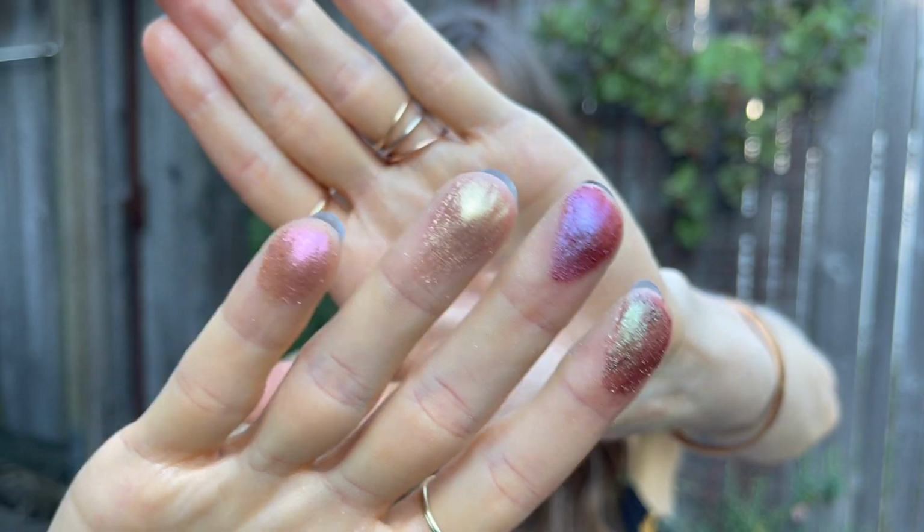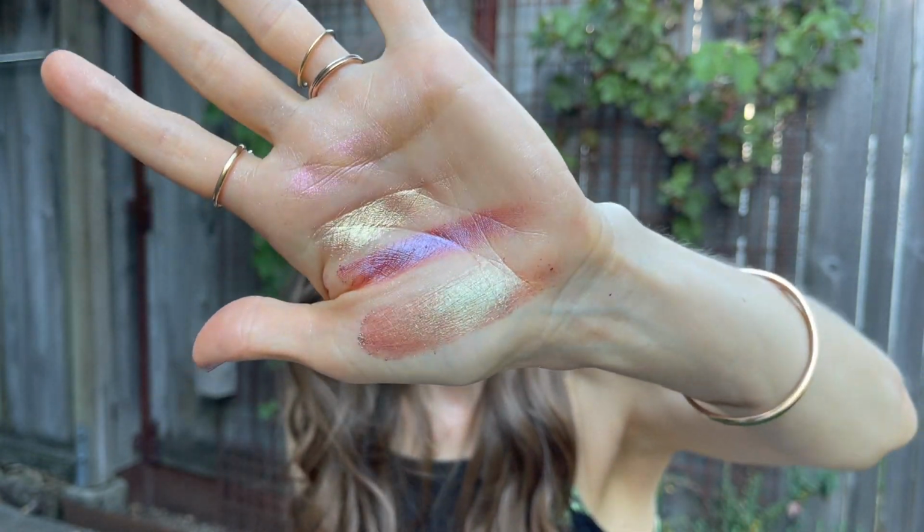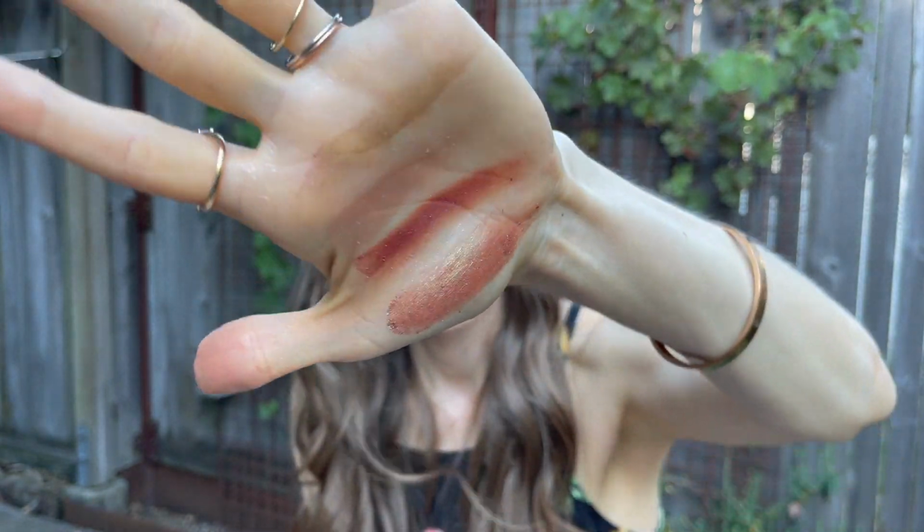I'm gonna try to show you some of those duochromes. So you can see there's just so much dimension to those and shifty. I mean, compared to an indie multichrome, these are not as wow, but they're pretty wow, especially for a bigger brand. McGrath definitely has some very unique colors. So that was number 5.